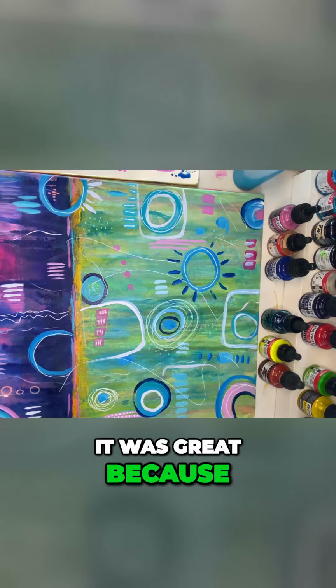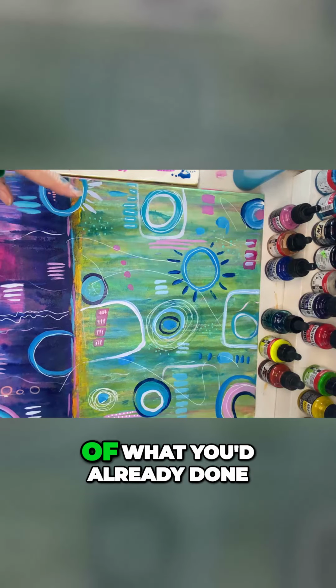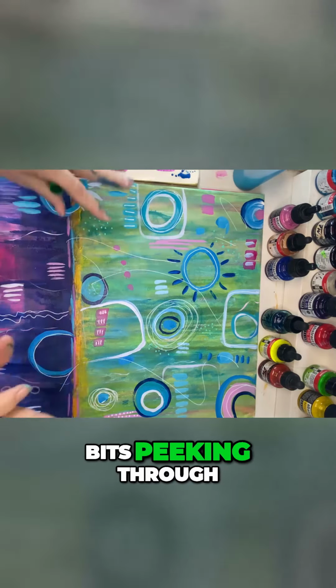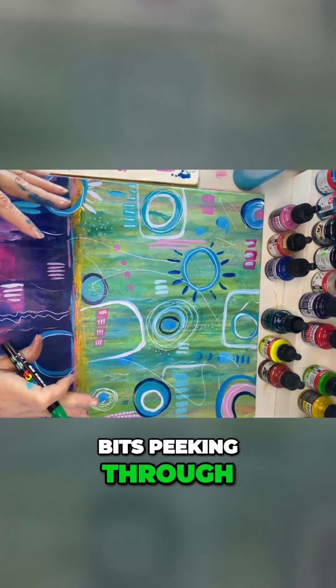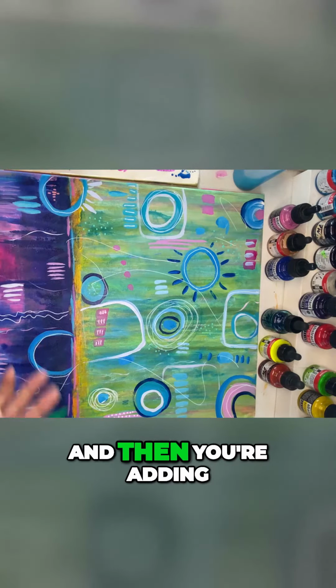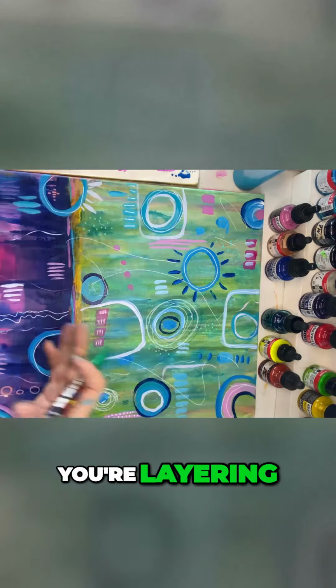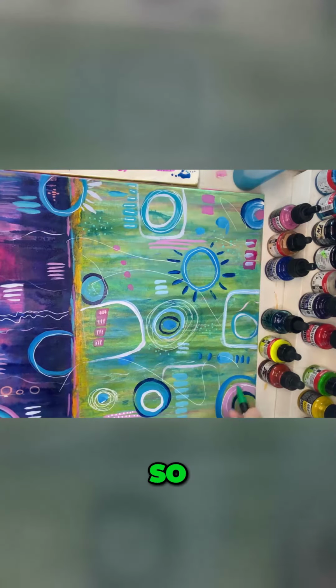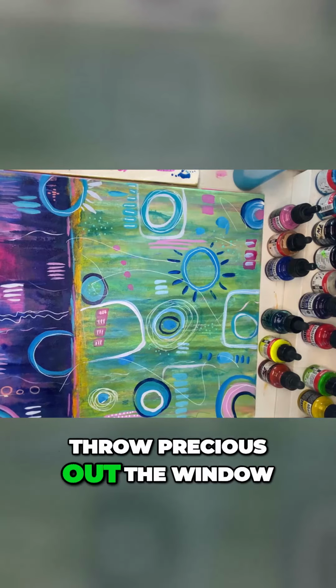It was great because you're letting go of what you'd already done. And you leave bits peeking through, basically like we have here. And then you're adding on top of it, you're layering. And it's the layering that creates the interest. So throw precious out the window.